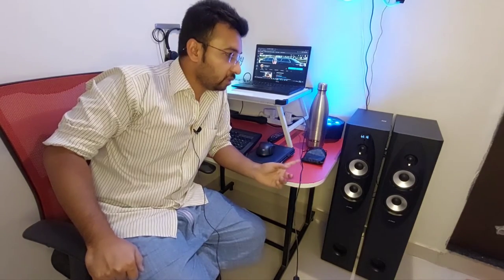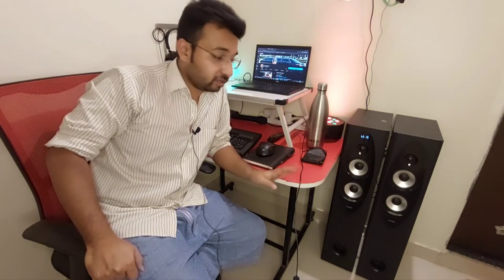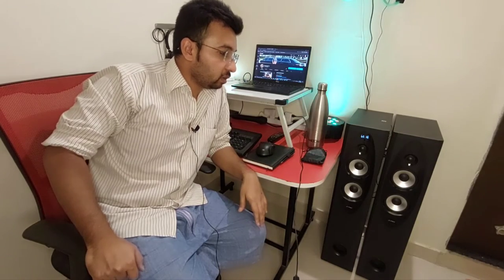The FM reception is average, but better than other systems which struggle to capture a good signal. In this case, only a few channels are very crystal clear for the FM, but a few channels are not even able to capture any signal in this room. That is another drawback.